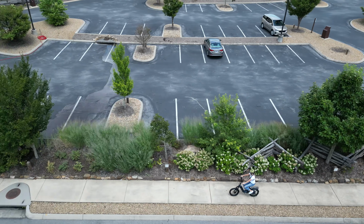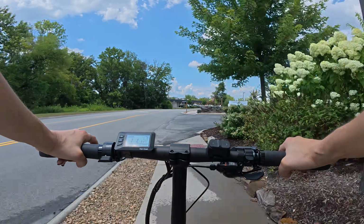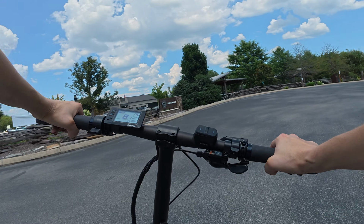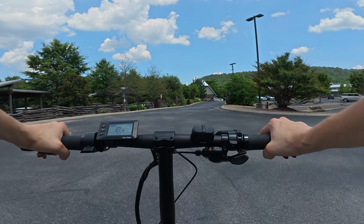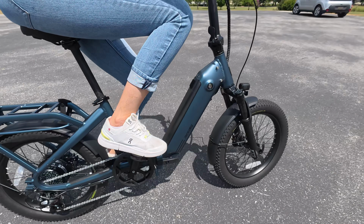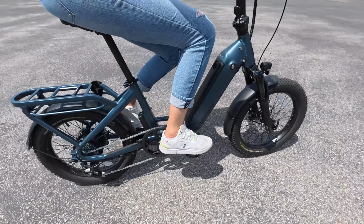So I would expect maybe like 30-ish miles of range on average, and that really just depends on the rider weight and what kind of terrain you're riding on. It's a great thing about a bike like this that the tires are accommodating for all different types of terrain. So if you do want to take this on sand or anything like that, you can.